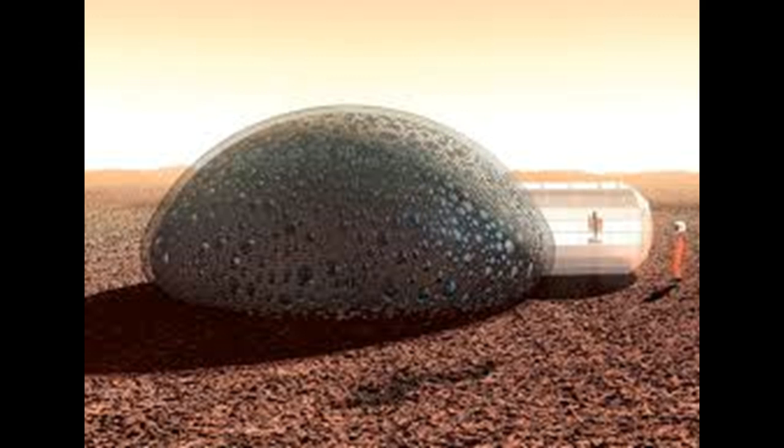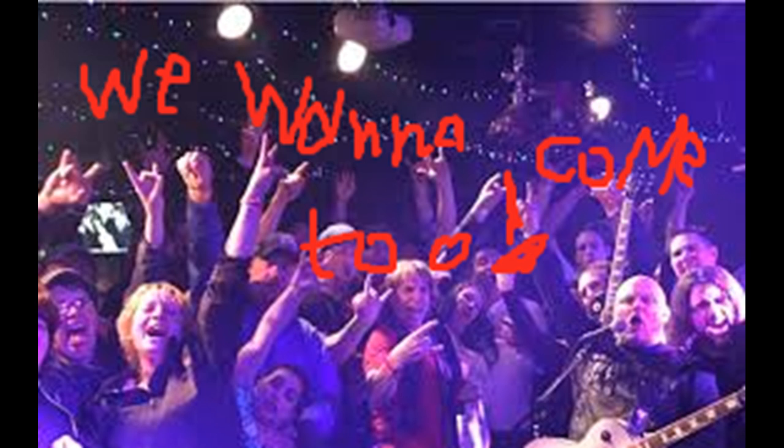Chances are, people would be living in little bubble habitats. Eventually, more and more humans would come to Pandora 2.0, and humanity continues on.